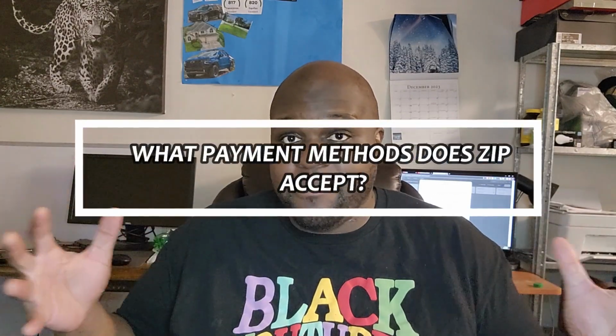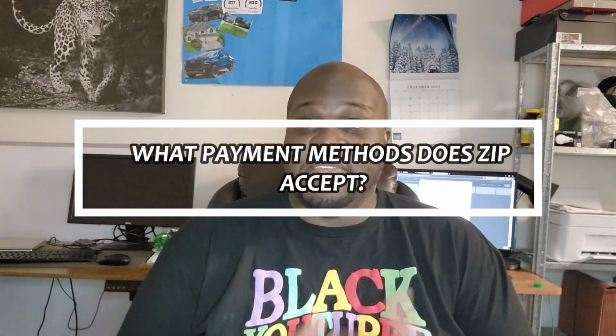So another question is, what payment methods does Zip accept? Zip accepts debit cards attached to bank accounts, and they accept credit cards, but they must not be prepaid. They don't accept prepaid cards. So you can use a Visa, MasterCard, Discover, even American Express. You can also use Apple Pay as well.